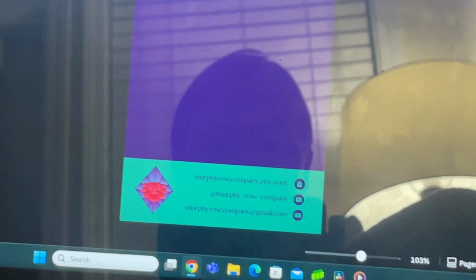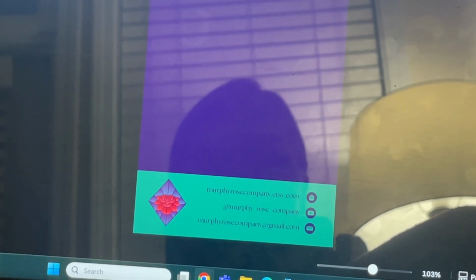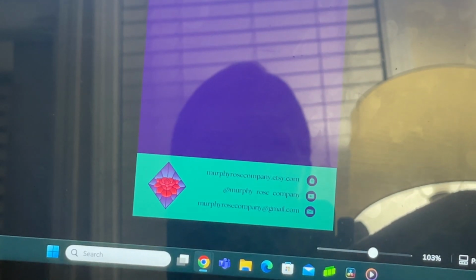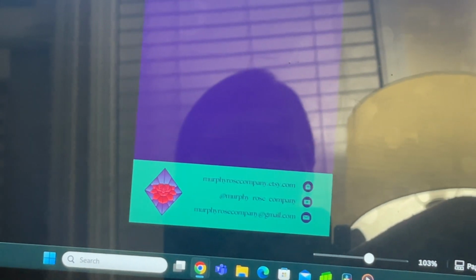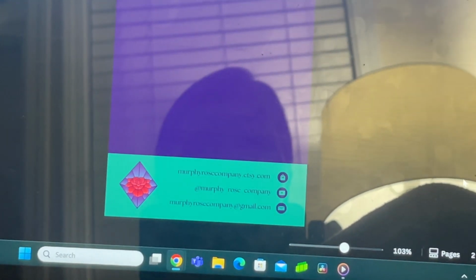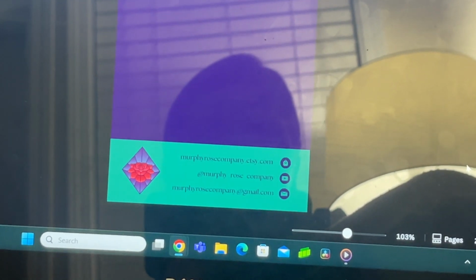So the back right now is really blank, but at the bottom I have my contact information. I think it just fits and it looks nicer there. I have my Etsy shop, YouTube, and email address. I have Instagram and TikTok reserved for my company name, but I haven't posted on any of those websites yet, so I don't think I'm gonna add them because I don't really want to drive people to an inactive account.